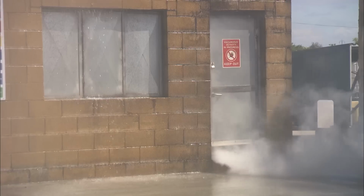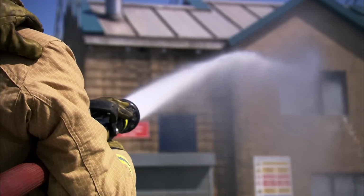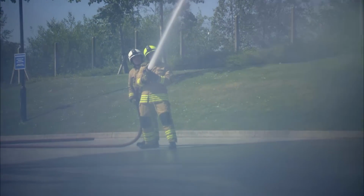And what we're doing now, we're forcing the smoke either out of the opening or we're forcing it to come out in other areas like the ground floor. The rate of the water is not necessarily as important as the accuracy. The accuracy of the end of the hose, which is where the branch is. It's amazingly accurate, isn't it?